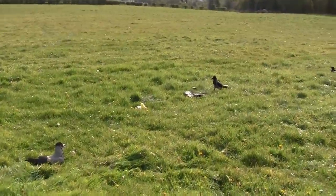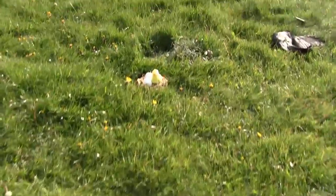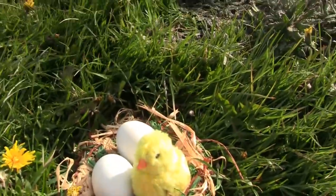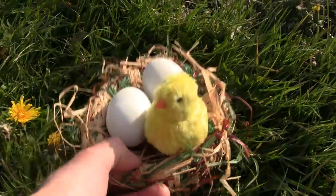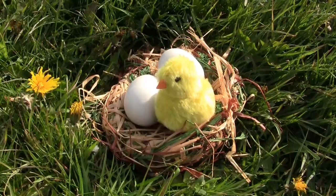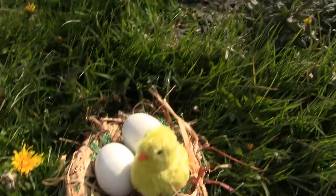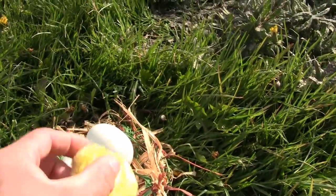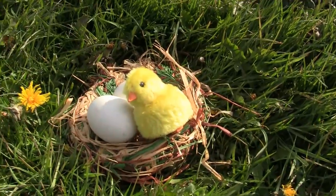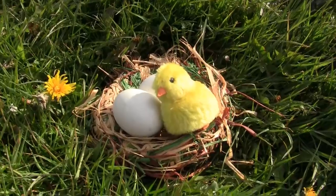Okay, see how we're done. Used a different setup this morning. Used a little fake nest, made of raffia, same stuff I weave into the hide netting to give that ghillie suit look. A little chick, a couple of delph eggs, so they don't break while I'm trying to get set up.